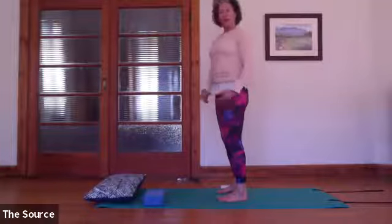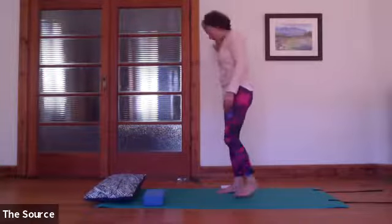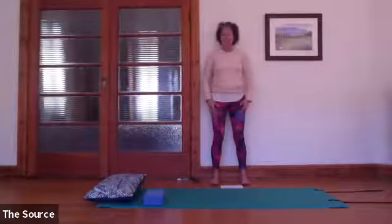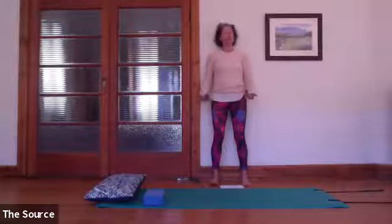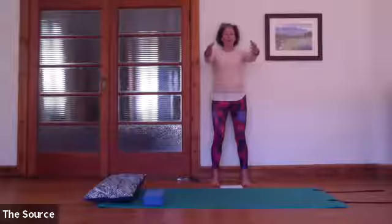So now we're going to be doing a little bit of protraction and retraction of the scapula. If you want to stand with your back against the wall, it gives you a nice tactile cue, but you don't have to. So you can stand either upright in space, or you can have your back against a cupboard or against a wall. And just float your arms out in front of you.